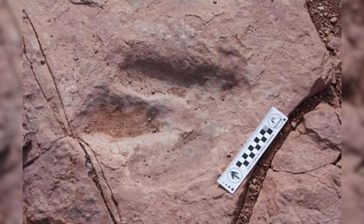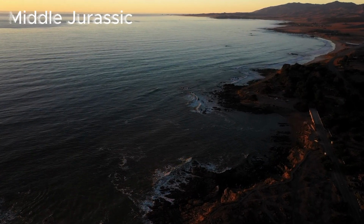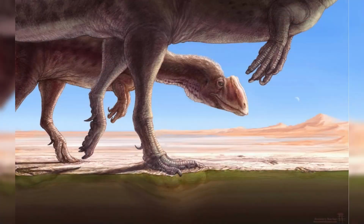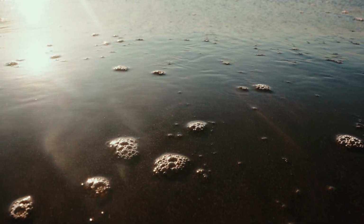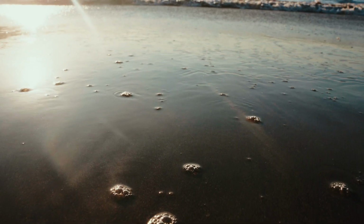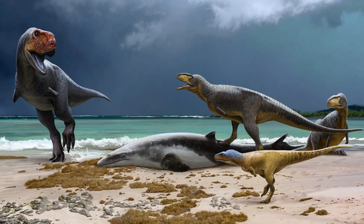They're observables, not guesses. During the Middle Jurassic, southern Britain sat near warm, shallow seas. Low islands, lagoons, and broad tidal flats stretched across the region that would become Dorset. Twice each day, tides drew water off the flats, leaving slick mud and scattered pools threaded by ripple marks. Dinosaurs moved in to feed, to travel, and to cross between patches of higher ground.